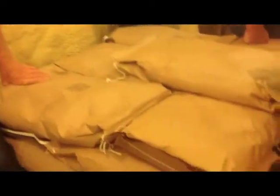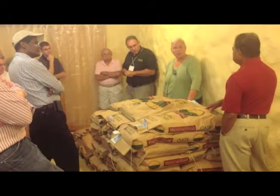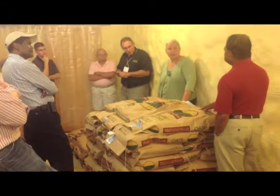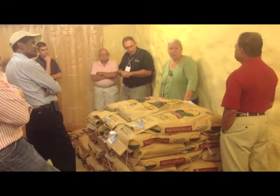But we do keep traps set so we can watch for any signs. In here, the dust is minimal. Nothing comes in here till it's cleaned and bagged. Nothing comes out until the order is placed, and so this stays pretty closely controlled. When we're bagging, after we clean, we test coming out of the field. We don't have grain dryers.